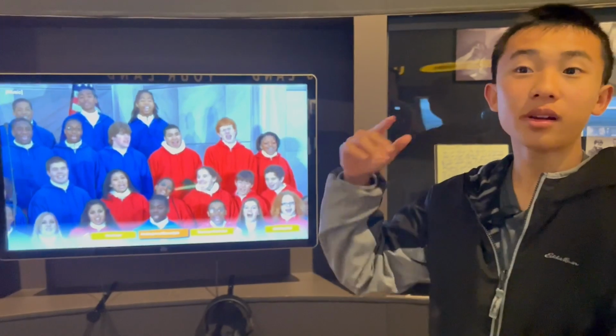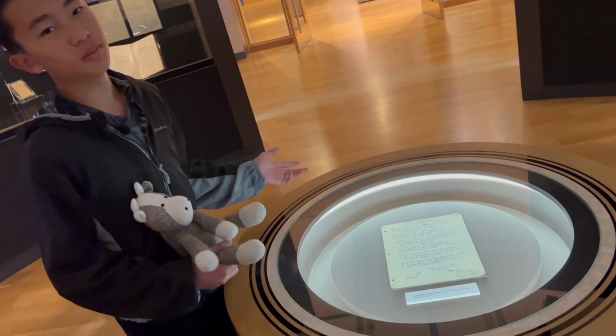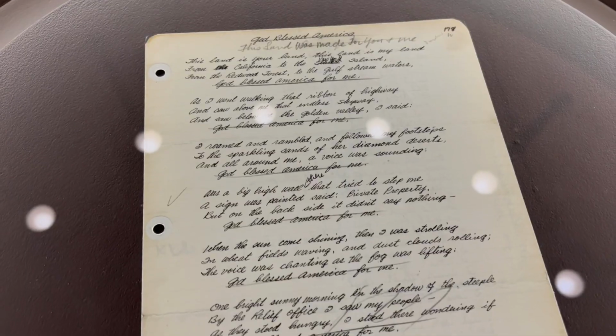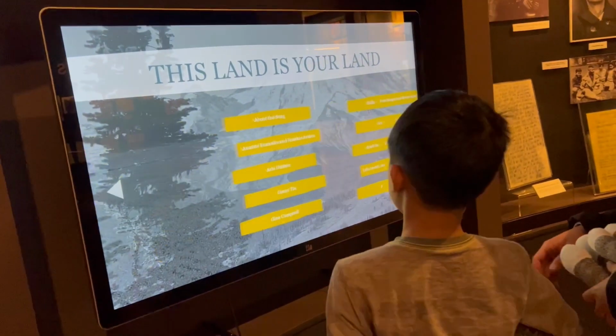This is a circular gallery dedicated to the song This Land Is Your Land. This is a facsimile, which I think means replica, of the handwritten lyrics of This Land Is Your Land, Woody Guthrie's most popular song.